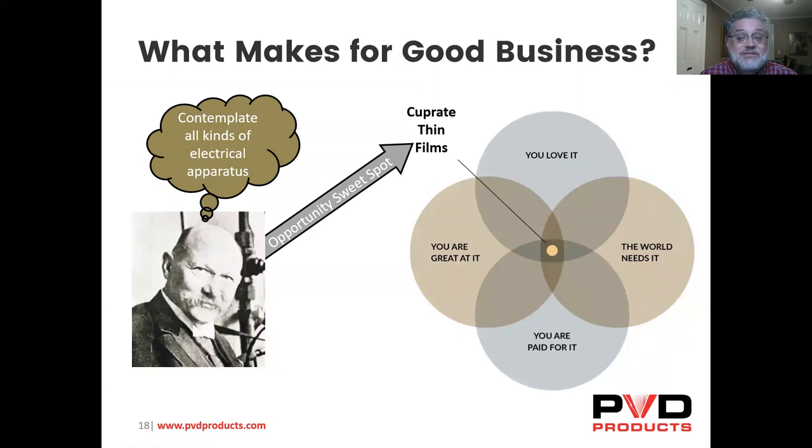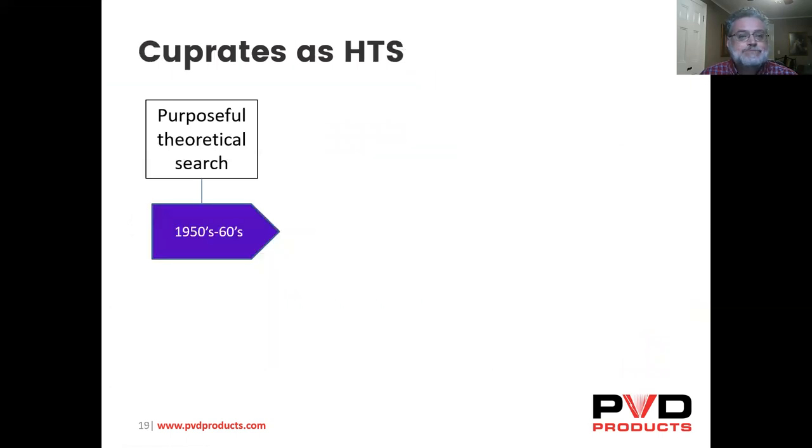And I think that for the SVC, this is our purpose. Our purpose is to look for ways to advance the technology of thin film for practical applications. As I said earlier, the cuprate superconductors really opened up a significant opportunity for thin film superconducting devices. The second half of this talk is going to focus on how that opportunity got to be what it is today. So let's talk for a second about cuprates as HTS.